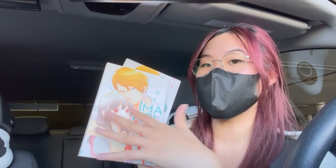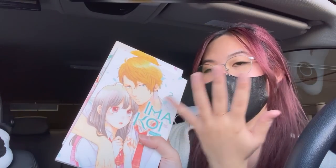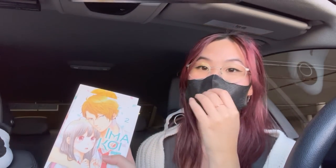I know this already looks like kind of the bad guy, nice girl trope, but I feel like you typically don't see characters that look like him. He looks a little bit less generic than the other shoujo male characters. Let me know if you agree or disagree.